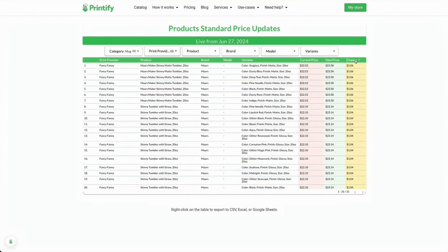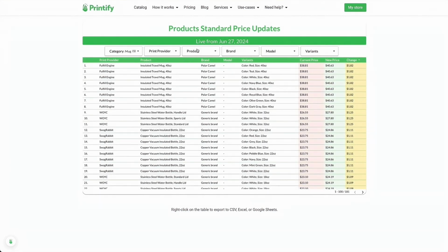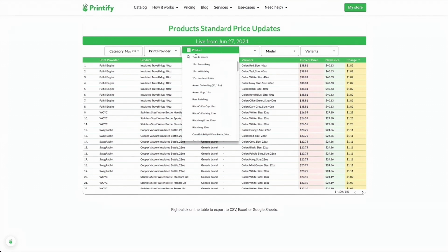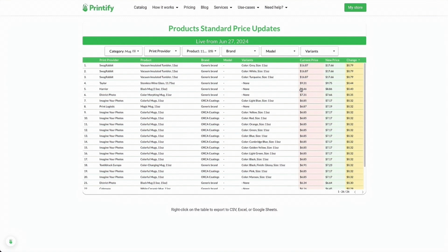Now, say you're looking for something specific, like an 11-ounce mug. Then you are going to have to go over to product, uncheck all of those, and type in that product. Now, because each print provider actually labels their products differently, you don't want to be too specific when searching. So simply type in 11 to look for 11-ounce mugs. Once they come up, click the check mark and it'll select all of them. The Excel will only show you 11-ounce mugs that these print providers now offer. Then go over to change, click it, and this will adjust the pricing to show you the new prices.